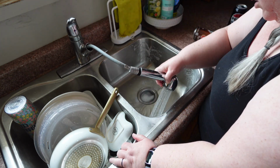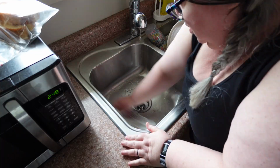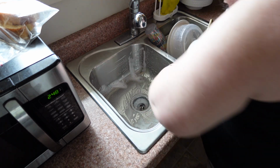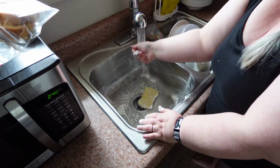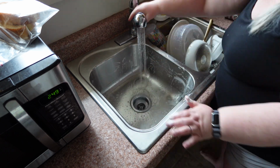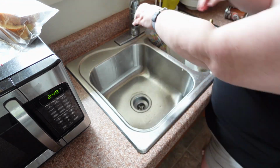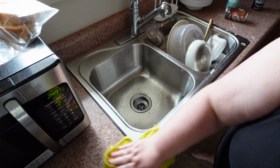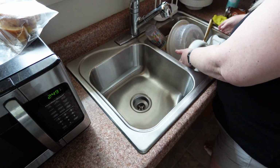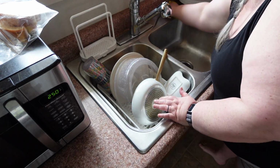Nothing fancy. I just used my Scrub Mommy sponge that I used to do my dishes that still has some soap in it. We're not trying to be perfect here, friends. We're just trying to get all the gook out of the sink and the stuff that's stuck on the side. And I'm just using my Mrs. Meyer's mint flavor all-purpose cleaner to clean around these sinks and then get my countertops wiped off.